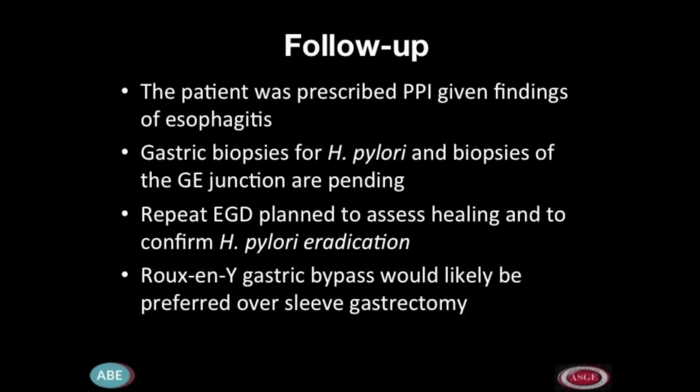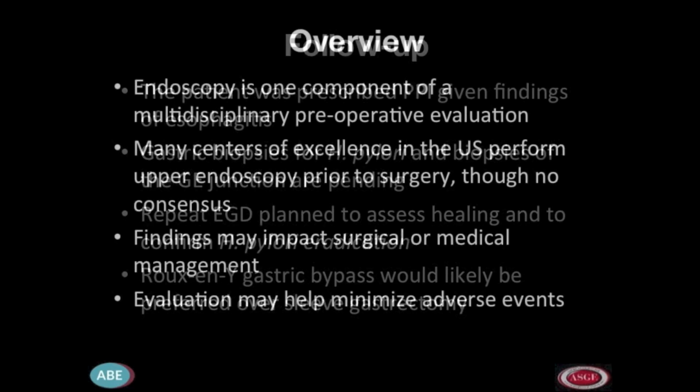The patient was prescribed a proton pump inhibitor given findings of esophagitis. Gastric biopsies for H. pylori and biopsies of the gastroesophageal junction are currently pending. Repeat upper endoscopy is planned to assess healing of the esophagitis and to confirm H. pylori eradication. Roux-en-Y gastric bypass would likely be preferred over sleeve gastrectomy given the magnitude of the hiatus hernia and evidence of reflux esophagitis. The hiatus hernia should be repaired during surgery.